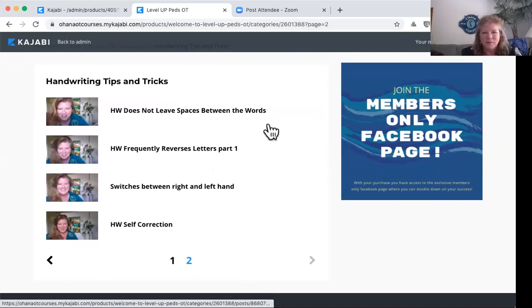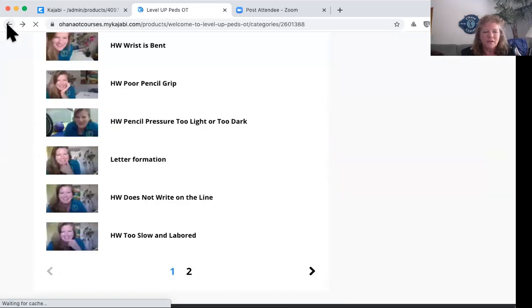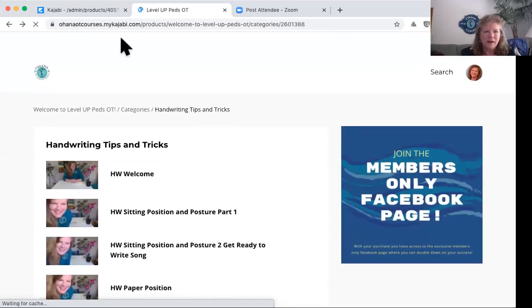What to do when there's no spaces between letters, reversals, when they switch hands, and this is all about self-correction. So that is pretty awesome. Lots of good information, lots of collective wisdom over a lot of years of helping kids. So I'm going to head back to the main menu here.